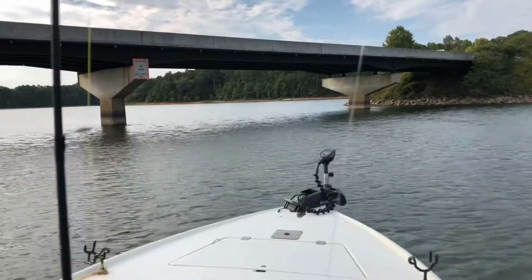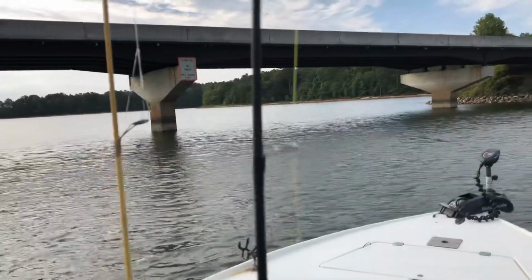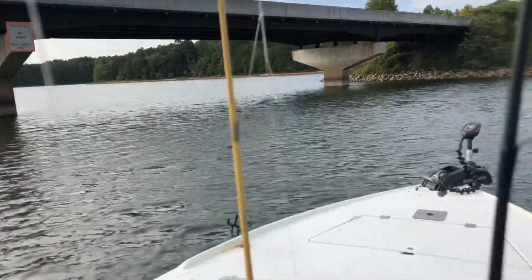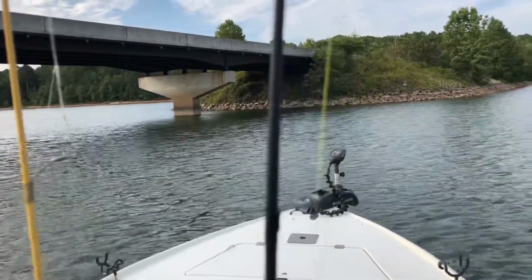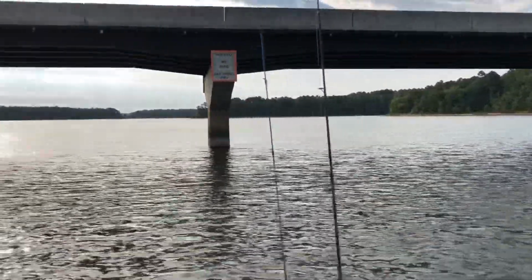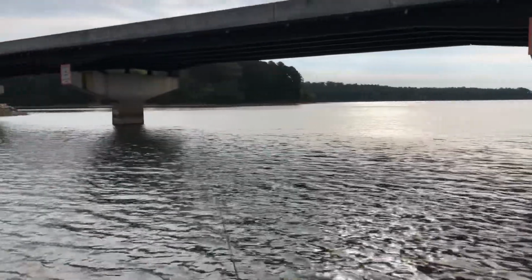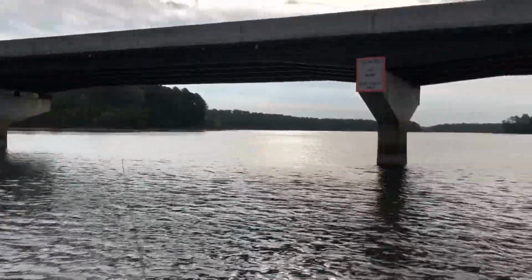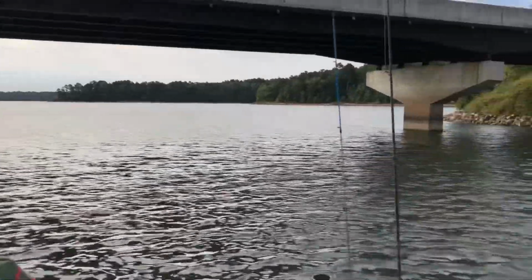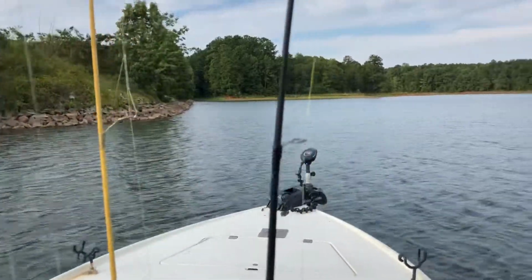What kind of fish are near the bridge posts and stuff? What kind of fish are here? Well, this is kind of seasonal, but from time to time there's virtually everything here. Right now, I would expect most species of bass, spotted bass, largemouth, and maybe some crappie. But sometimes the stripers show up here too.